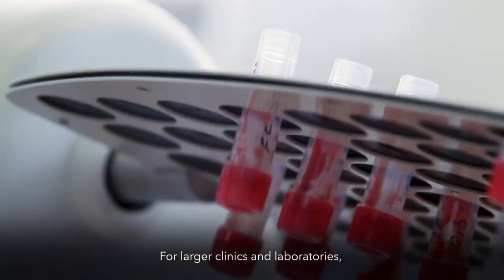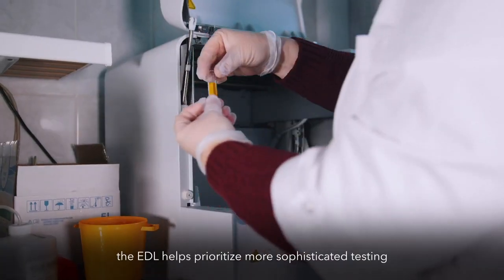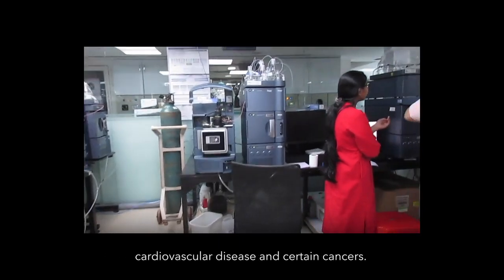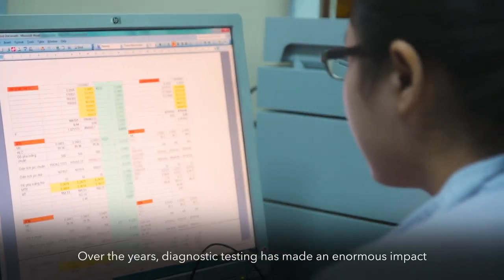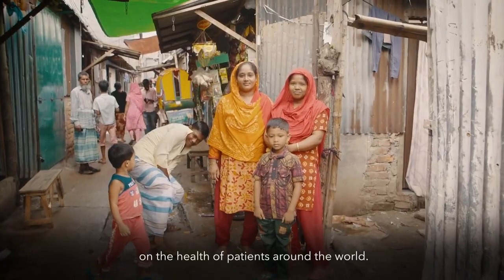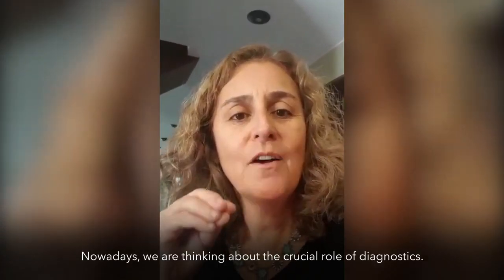For larger clinics and laboratories, the EDL helps prioritize more sophisticated testing to diagnose complicated conditions like sepsis, cardiovascular disease, and certain cancers. Over the years, diagnostic testing has made an enormous impact on the health of patients around the world. Nowadays, we're thinking about the crucial role of diagnostics.